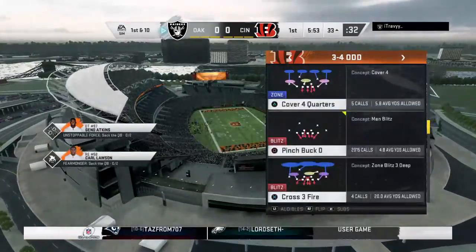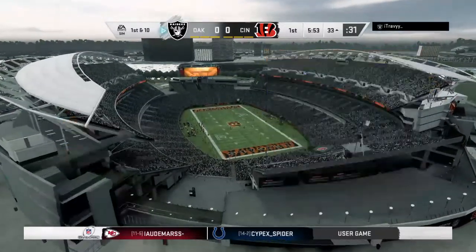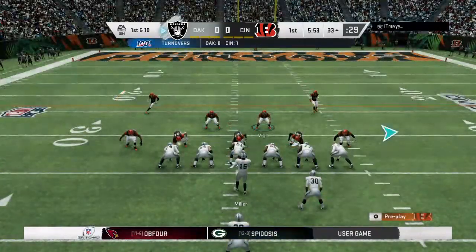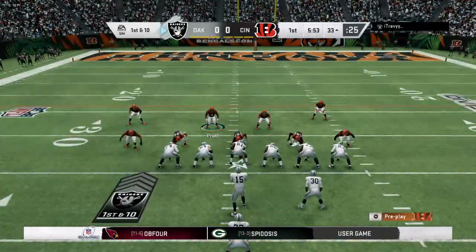If you don't like what you see, just throw it away. Make sure you get those points on the board. Don't get too greedy. He forced it there. You saw the end result. So they'll come up 1st and 10 now from the 33.